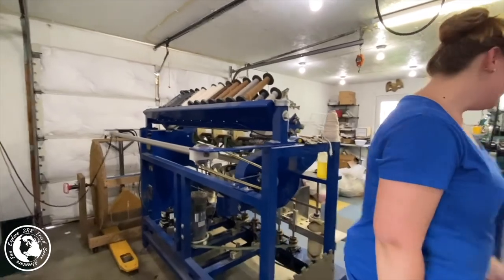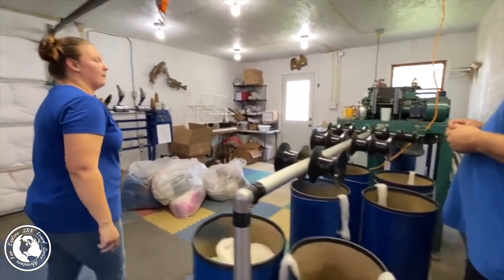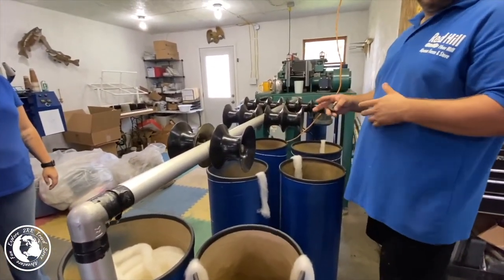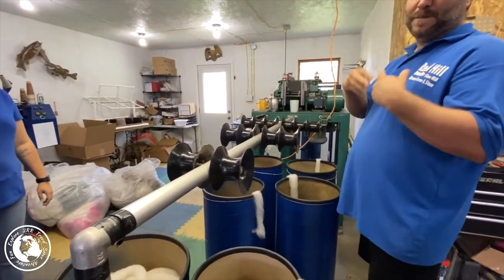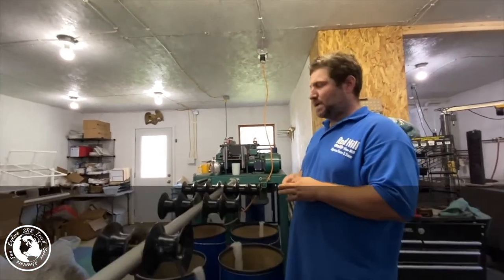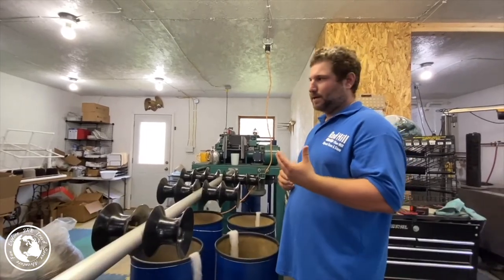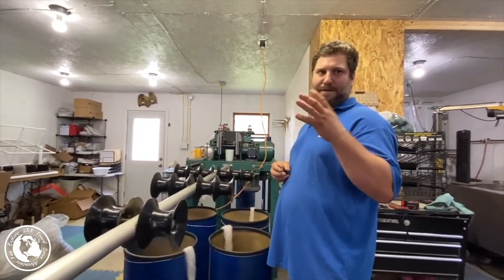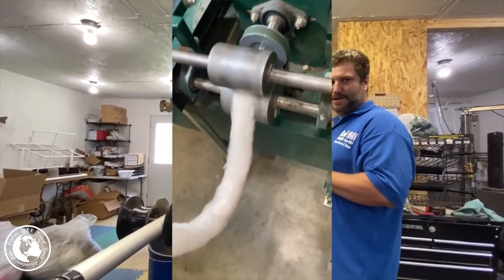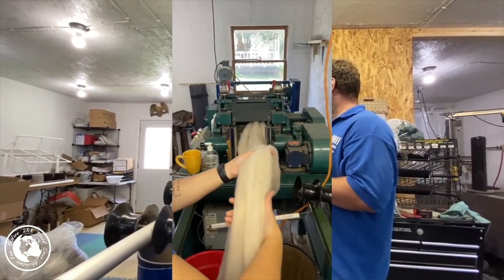And then over here is something else. So you go from the Carter, this is a pin drafter. Oh. So it actually drafts. Right now we're getting ready to run four drums. They'll combine, it'll comb it all out. That basically makes comb top, which is my favorite. It'll align all the fibers. We can change the ratio so you can get thicker, thinner. We have it set to a 5-to-1 ratio, so for every yard we put in, we get 5 yards out. Oh, wow. Okay. So we have it set up now.